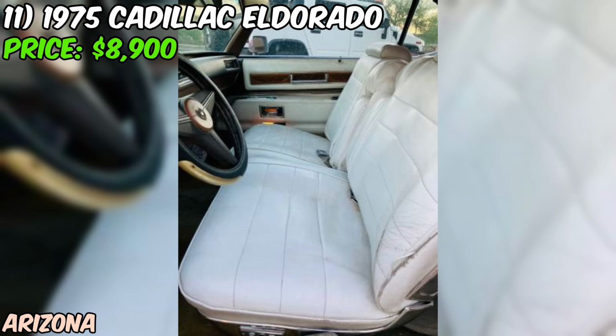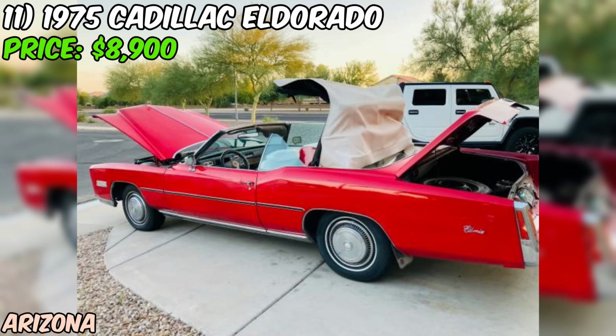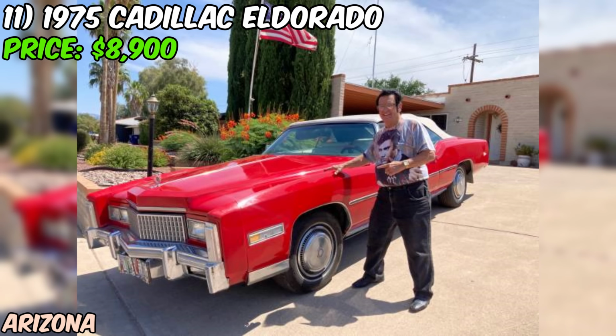The current owner, an 83-year-old Elvis impersonator, has been using this car in parades and events since the '60s. Can you imagine the stories this car could tell if it could talk? It's practically a piece of entertainment history.